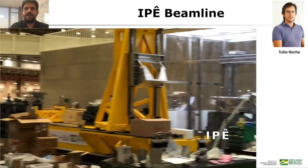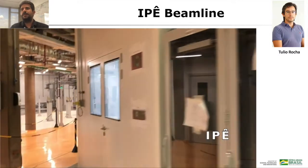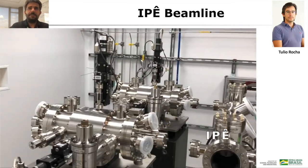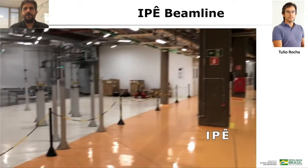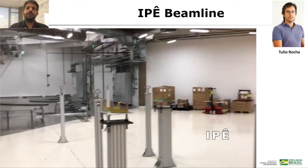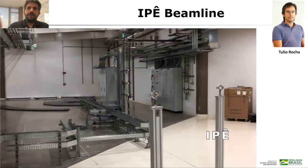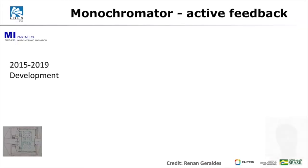This small hutch is where the slits for the two experimental stations are: the monochromator slits, the exits from the PGM. They bring the beam after the slits to these two experimental stations. The first one is for X-ray photoemission, and the last one, where you see the granite floor, is for the RIXS spectrometer. This is being finalized now, and we'll have the spectrometer coming in the next week.